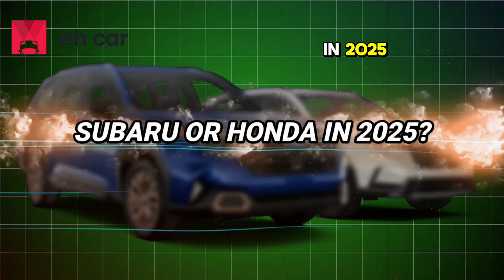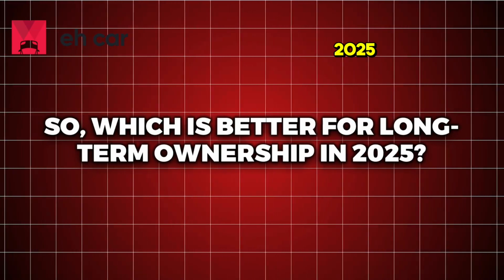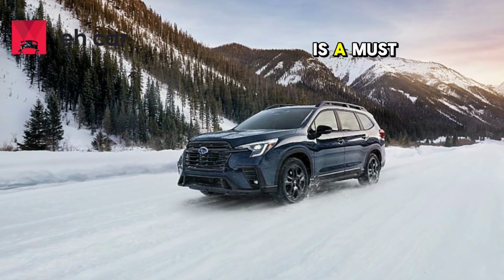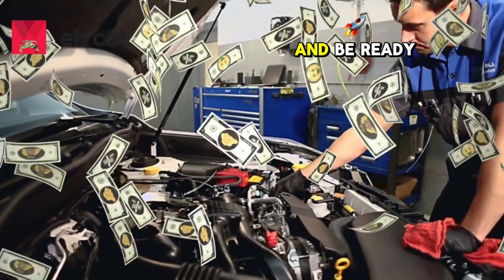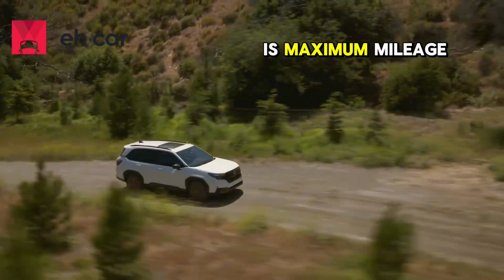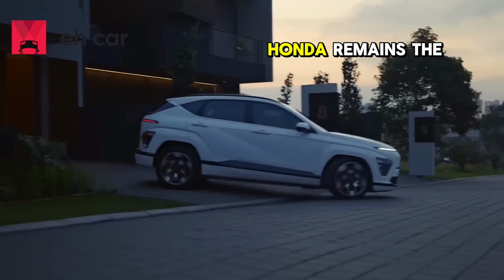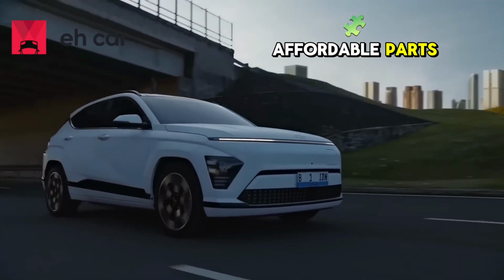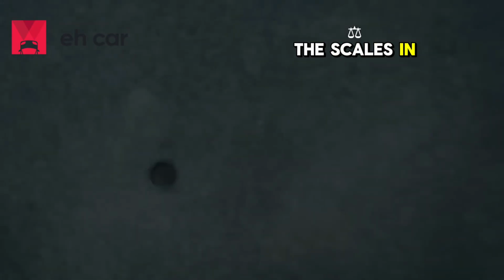Subaru or Honda in 2025? So, which is better for long-term ownership in 2025? If you live in a snow-heavy or mountainous region where AWD is a must, Subaru makes sense. Just budget for slightly higher repair costs and be ready for potential big-ticket drivetrain repairs down the road. If your goal is maximum mileage, minimal headaches, and the lowest possible long-term costs, Honda remains the better choice overall. Simpler engineering, more affordable parts, fewer high-cost failures, and better resale value all tip the scales in Honda's favor.